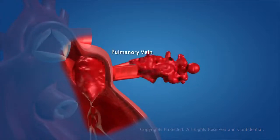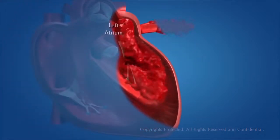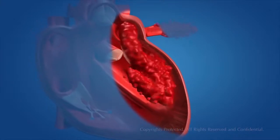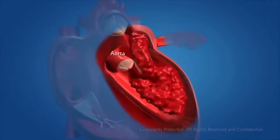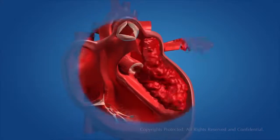The left atrium relaxes, and this blood is pumped into the heart. When the left atrium contracts, the left ventricle relaxes simultaneously. The left atrium pushes the blood into the left ventricle through the one-way valve. When the left ventricle contracts, the blood is pumped into the aorta, which carries oxygenated blood to the different parts of the body, except the lungs.